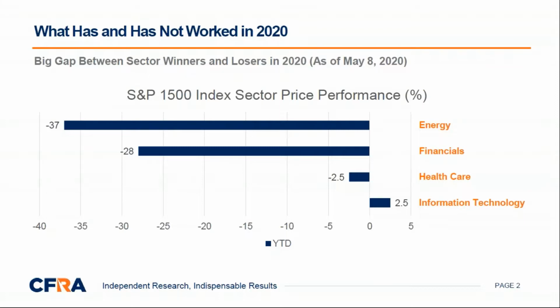The healthcare sector is down just 2.5% when we look at the S&P 1500, and the information technology sector has actually been up 2.5%. These two have been really strong bright spots, and you as an investor and you as an advisor can build your portfolios looking forward using the past as your prologue.